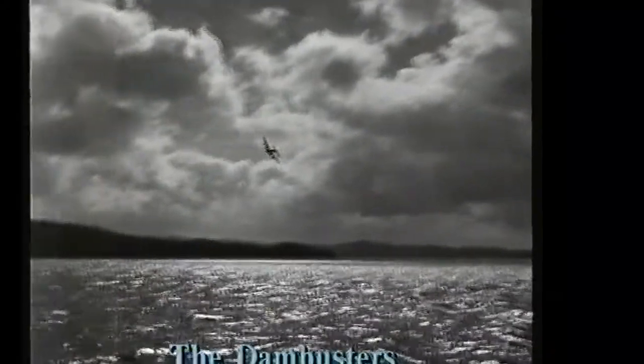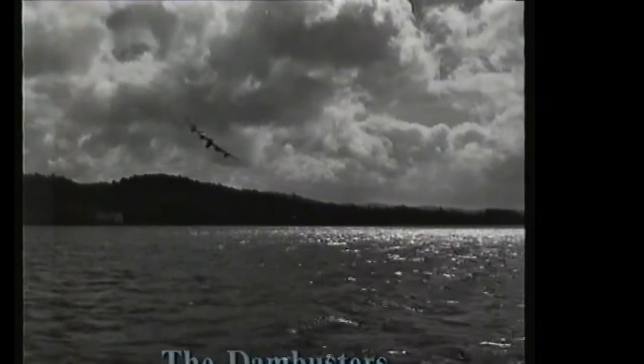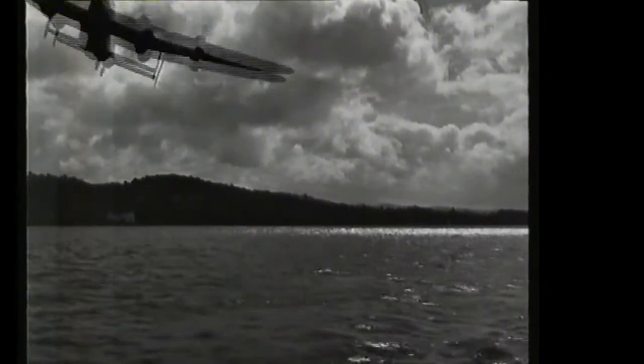Those famous raids were immortalised in the 1955 feature film The Dambusters.